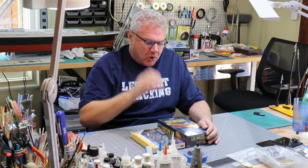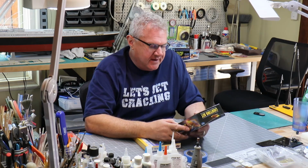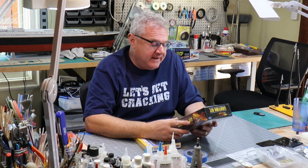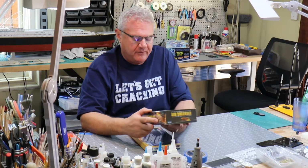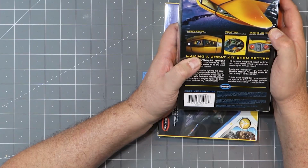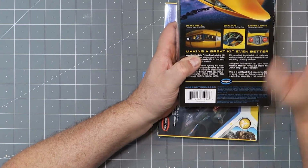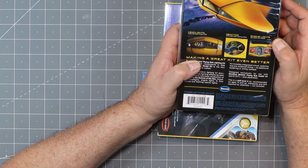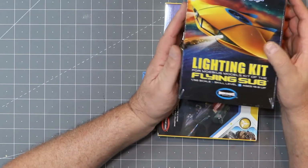And recently, Mobius Models, which is a really great little company out of Florida, I believe. Anyway, they have just recently come out with a lighting kit for their 1/32 scale flying sub. It has the headlights, the reactor board in the back, that flashing board, and it also has the rear engine lights. And it's a complete plug and play set.